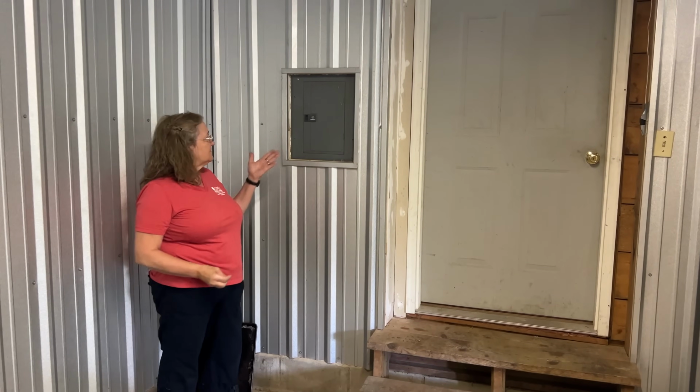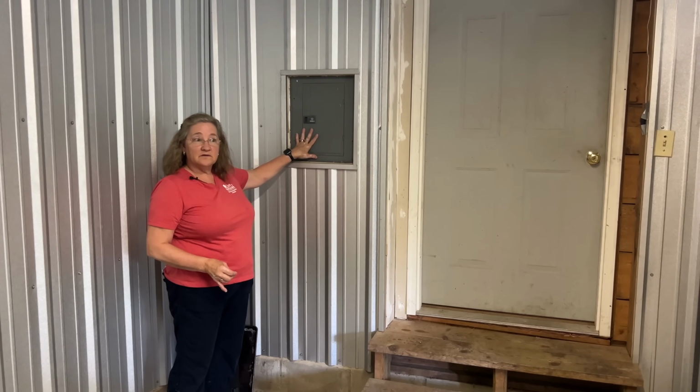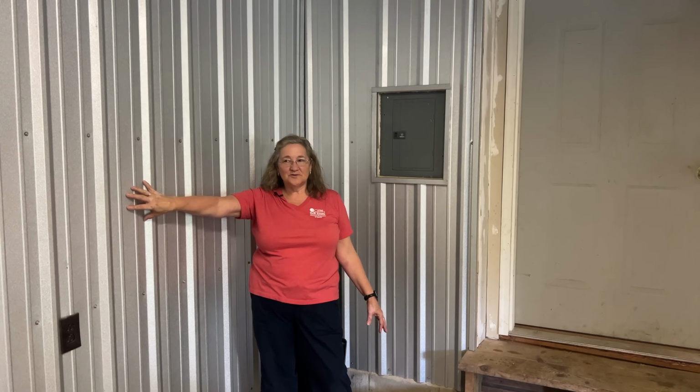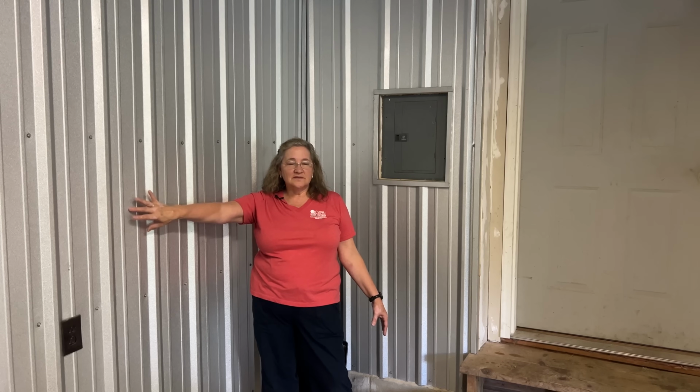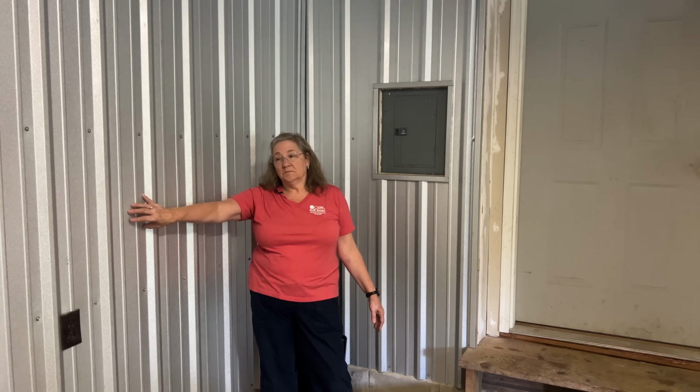The garage does have its own sub panel right here outside the kitchen door. This metal lining was put in the last 2 years, and there is insulation behind it. So it's insulated and it's lined. All you have to do is put a heater in here to be able to use this all year round as workspace or play space, or just because you wanted a heated garage. Above the garage, the whole space above this garage is available for storage.